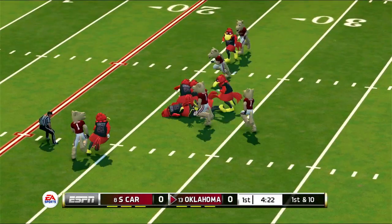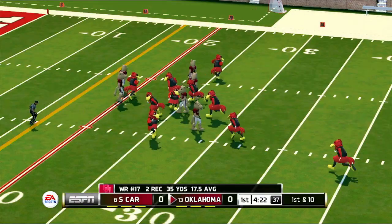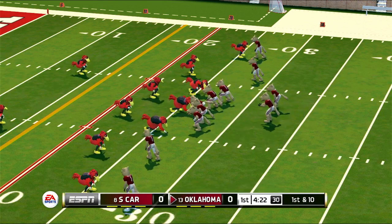Throws it in a hurry. Tackle made at the 27-yard line. The pass results in a first down. I'll tell you, great call by the coaches on first down. It stretches the defense when they're expecting the run, and then they end up with another first down.